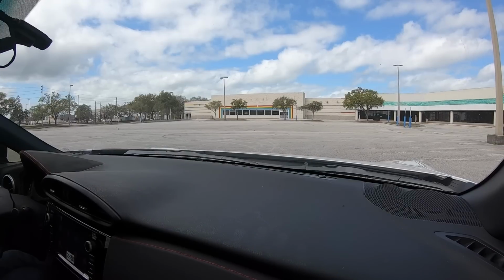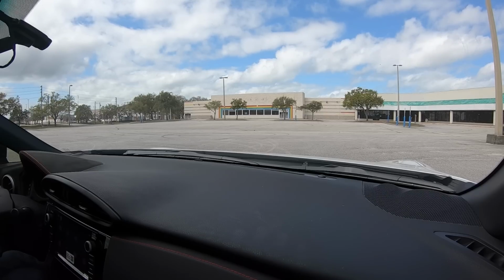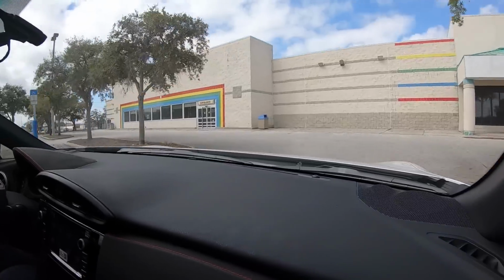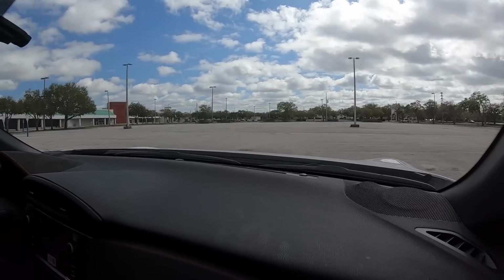All right, guys, we're in this abandoned parking lot. I just want to show you the handling characteristics of this car. A lot of people are going to autocross this car, and many times it's in an abandoned parking lot or a parking lot that's not being used. So let's see how she handles in these tight confines, on throttle, second gear, on the brakes, feel good. Look at this, nice, smooth, crisp turn in.